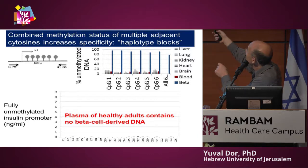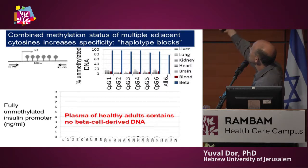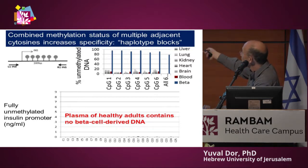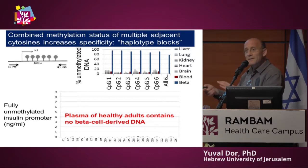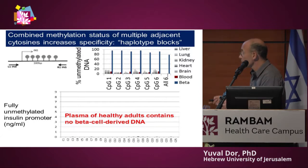So when you look at the clusters of multiple cytosines, you get a dramatic improvement of signal to noise. So now we're ready to go to blood and to ask what's in the plasma. The plasma of healthy individuals has no cell-free DNA whatsoever coming from beta cells. Not surprising. That's a very static tissue. It doesn't die normally in a healthy individual.